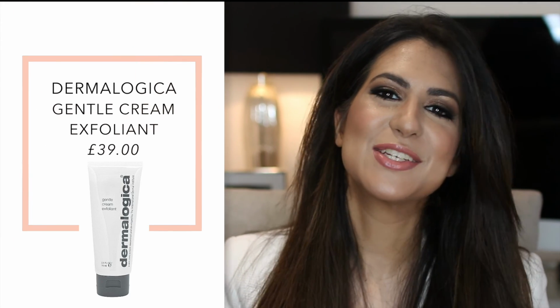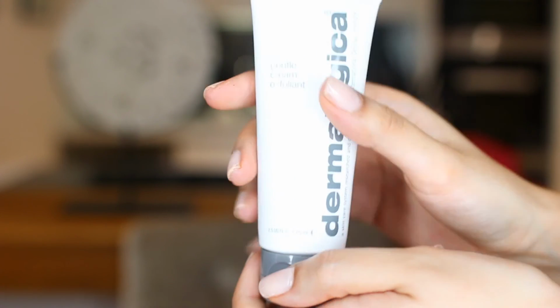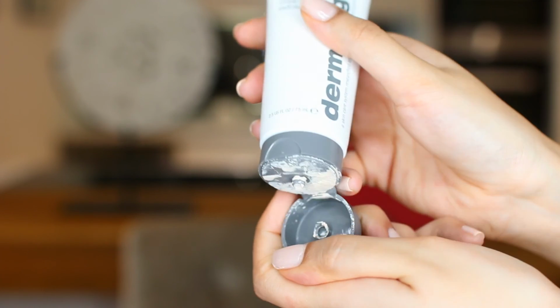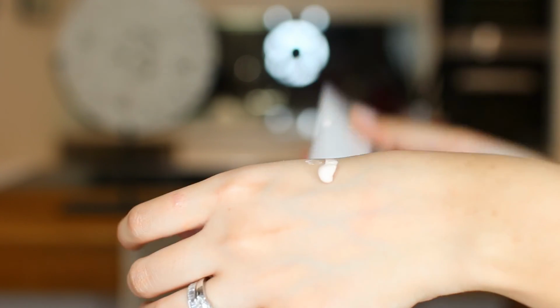Also for my face, as you can see, I do quite a lot to my face, but once a week I like to exfoliate. And I like to do this both in winter and in summer, but I find in winter, because of the dry patches, I just needed a little more, just to take that dead skin off and make my face glow a little bit more again.